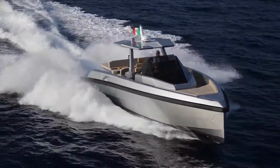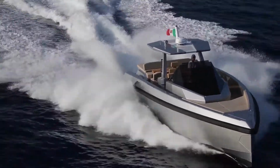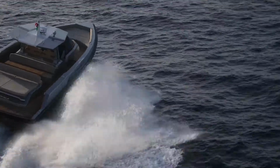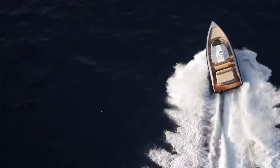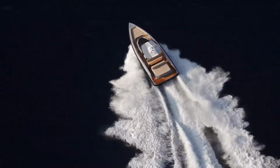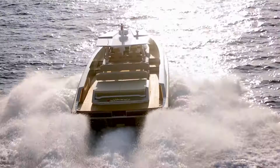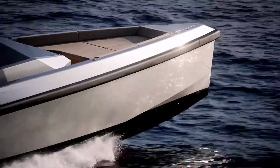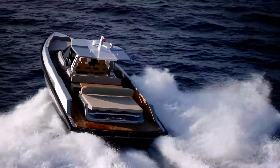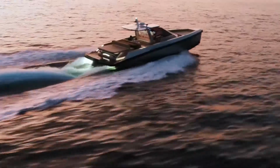The Wally Tender 48 is built in carbon fiber, so it's a very light boat, which means that you need smaller engines, so at the end you are very sustainable. The cabin is quite big. You have a king-size bed with the shower separated from the bathrooms, so it's quite comfortable. Outside you have a galley and a table where you can seat 8 to 10 people.